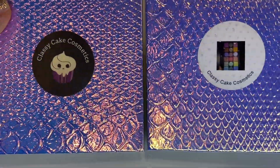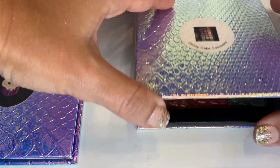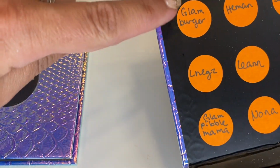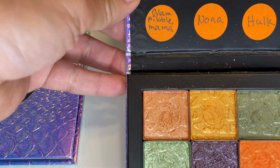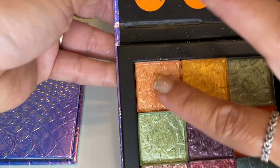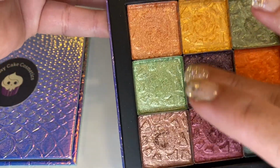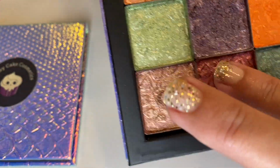All right, these are 2 palettes from Classy K Cosmetics. The last ones that I just showed you from Lele Posh are an indie brand, and these are as well. And this shade up here is named Glamburger. And there are actually a few of my friends that you will know from YouTube on here. So I, of course, will swatch my shadow for you. And then right here is Leanne, which is Leanne Soreo. And then down here is Nona.